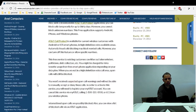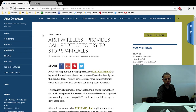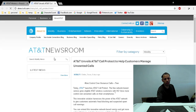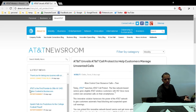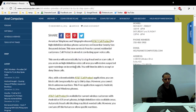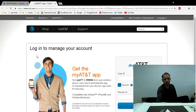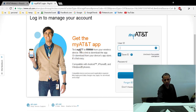And then I would highly recommend that you check out these 3 links. The first one is just a quick article, more like a press release. It gives some information. And then the second link, I included it so that you know how you just go to this link, you log into your My AT&T account, and then it even gives you additional instructions.